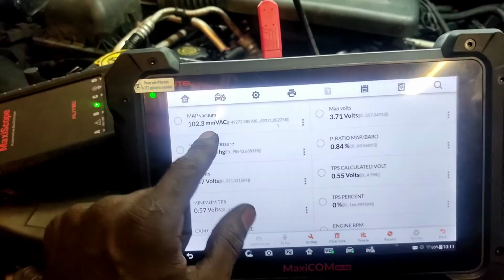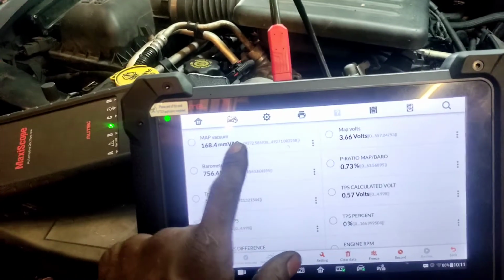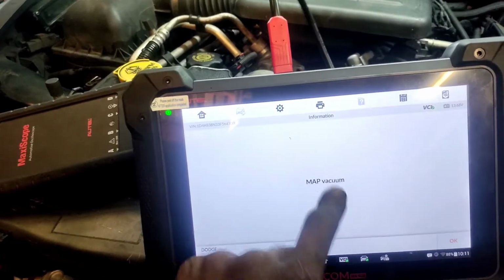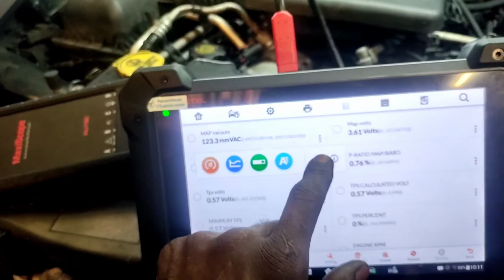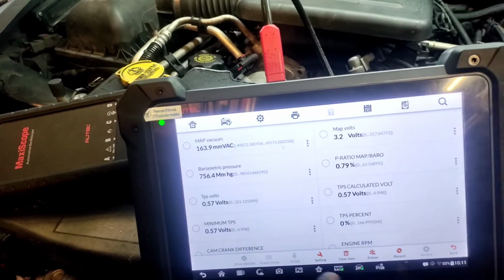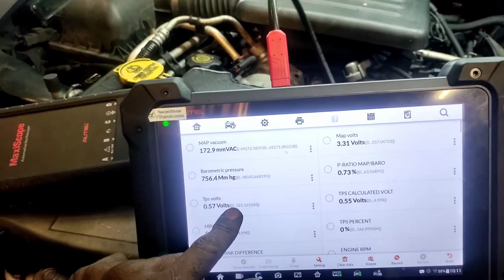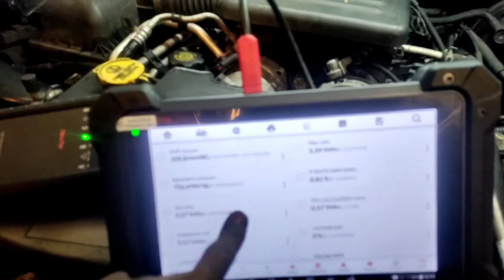MAP vacuum. Barometric pressure. I could do a vacuum test. I don't know, I need to know the values. Vacuum barometric conversion. Let me take a picture of that. That's 145, 160 millimeters of vacuum. I have a vacuum tester I can hook up to it, but I need to see the conversion. Might be something worth doing.